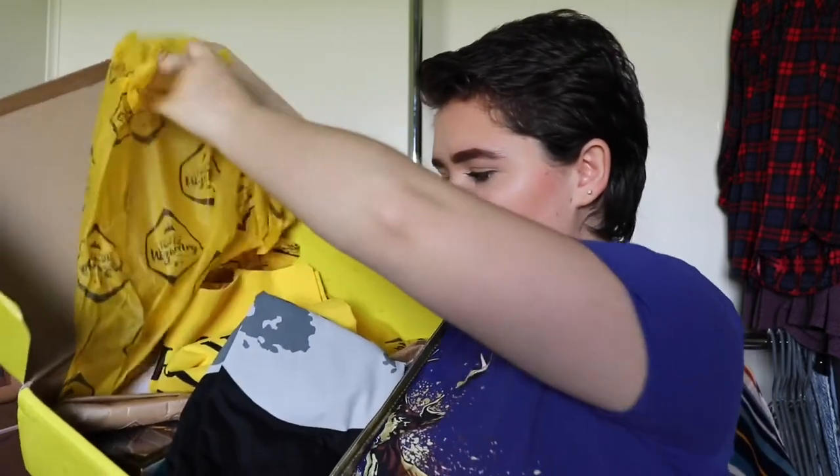So yes, in here we see our yellow wrapping paper because I am a Hufflepuff. So if we open it up, we have lots to talk about. This box smells good for some reason. I don't know why. But first, let's just start off with our t-shirt.